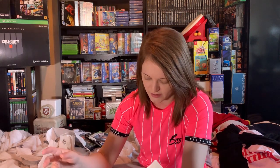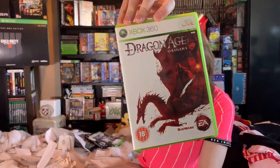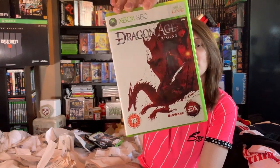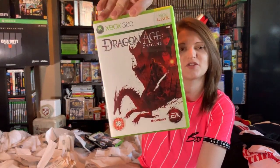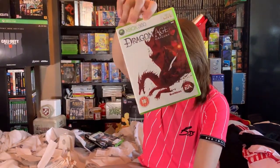There's a couple of more pricey ones on here. I'll talk you through them in just a second. So let me just get the cheapo ones. I've got Dragon Age Origins. I know absolutely nothing about this series, and I kind of got it for the crack, just to see what the series is about, whether I'll get into it or not. So yeah, grab that. I think it was just £1.50 for £3.50.